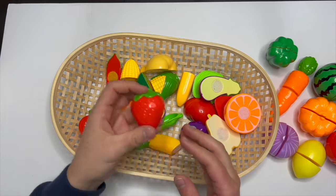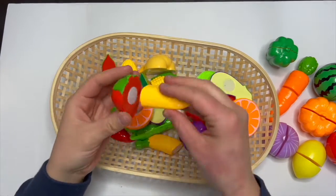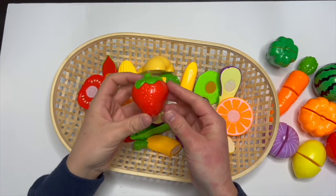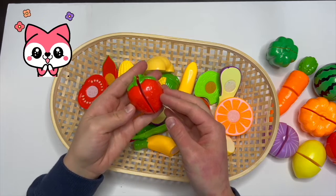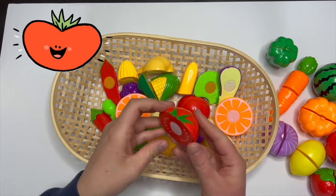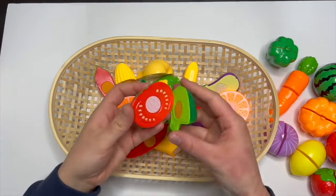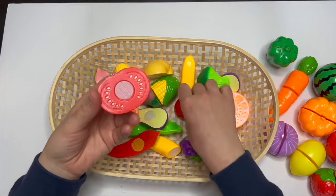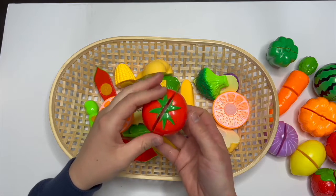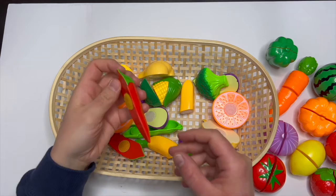Strawberries, very yummy. Strawberry, red strawberry. Tomato. Yay, we got a red tomato. Well done, everyone.